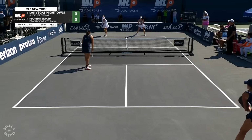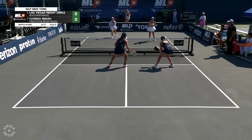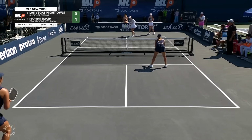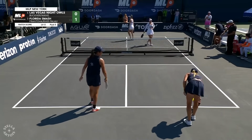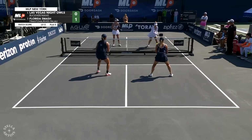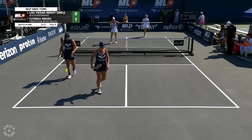About to start, 0-0-2. Great first point, great defense by the Florida Smash women, 1-0-2. Good dinking from Florida Smash, moving the ball around.